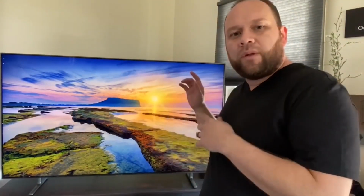But the reason that I went with the QLED was because when it comes to OLED and QLED, if you are in a room that has a lot of natural light, like this room, for example, I've got a lot of windows over here. There's a couple windows over here. There's a glare that'll be on the TV. The Samsung QLED is better when it comes to glares on a TV than OLED. So that was one of the big reasons that I went with this TV.